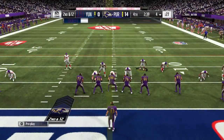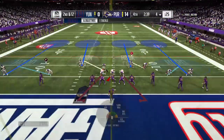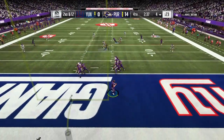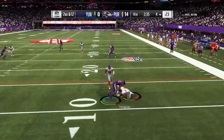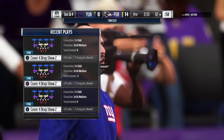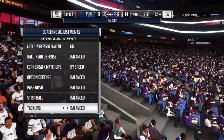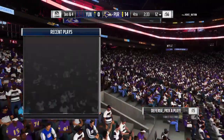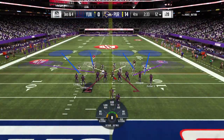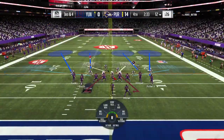First play of the drive goes the wrong way. Here's 2nd and 12. On second down, Marino gets it to Cooks, and he'll get it up to the 12-yard line here. And now the Giants get the officials' attention and take another timeout. That's going to be their second. They'll be left with one more plus the 2-minute warning. And we'll be back.